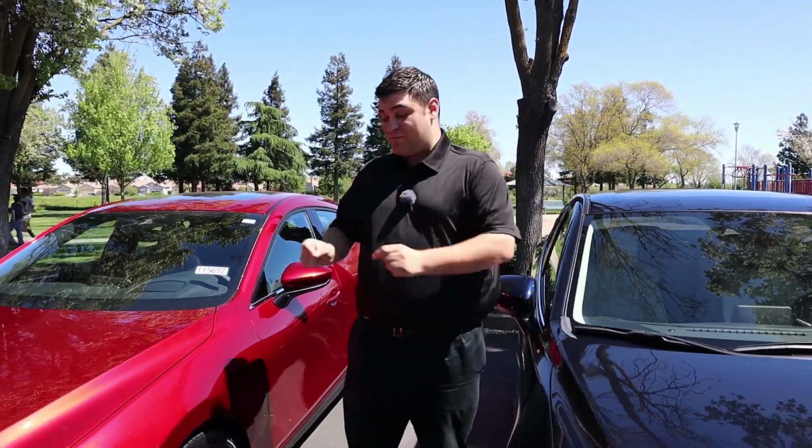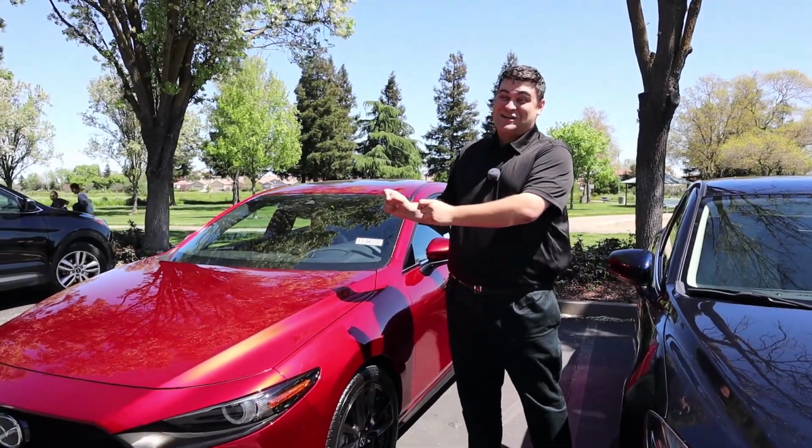Now, hopefully by now you can see why I love my 2018 Mazda 3 so much and why these improvements have me so excited to lease a new 2019 for myself.